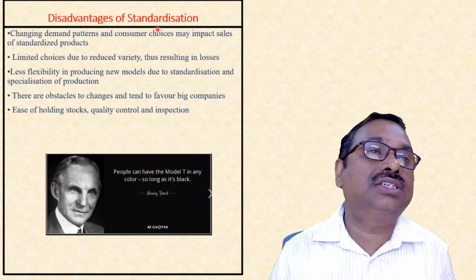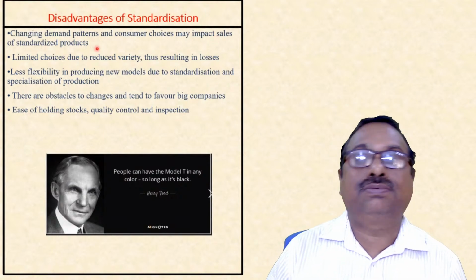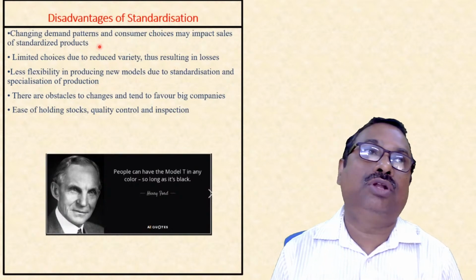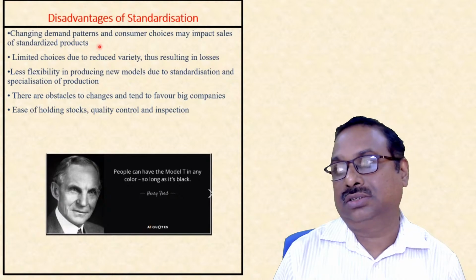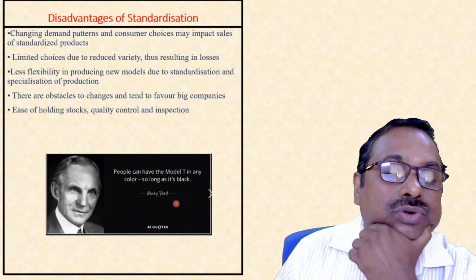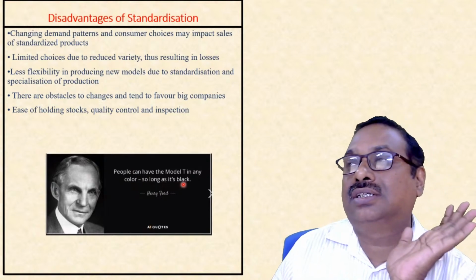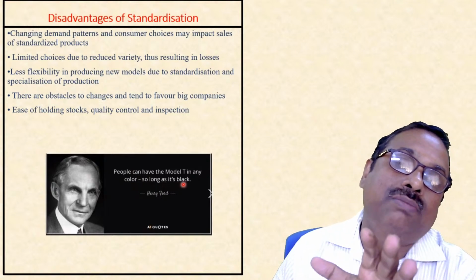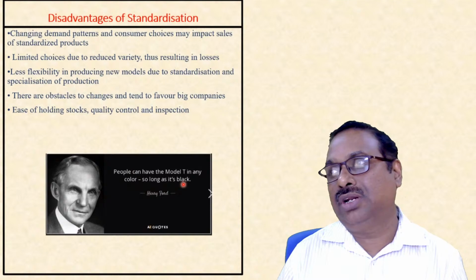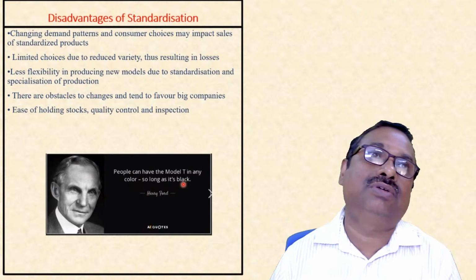Then what are the disadvantages? Changing demand patterns and consumer choices may impact sales of standardized products. Suppose today Ford says I will manufacture only one variety of car, and that too in one color. Earlier there was a famous quote. Henry Ford said that people can have the Model T in any color so long as it is black. That means from the start they were manufacturing only black cars because demand was there. People didn't ask for varieties at all. There were no varieties available.